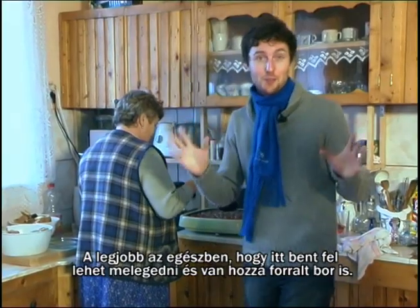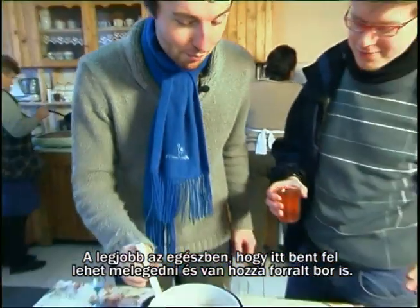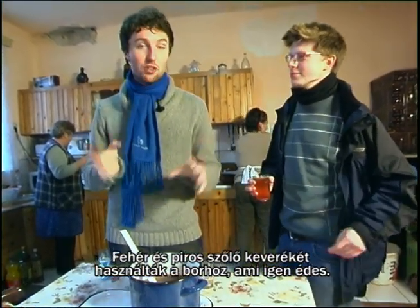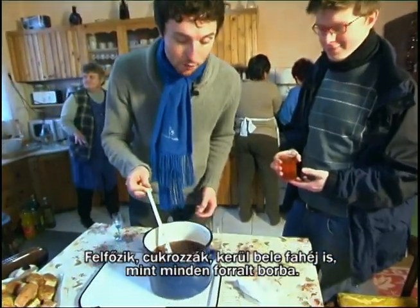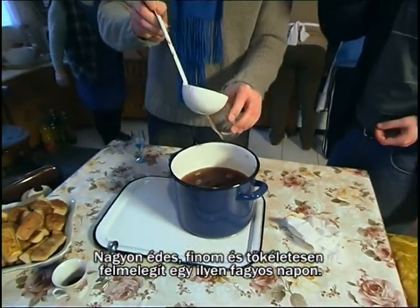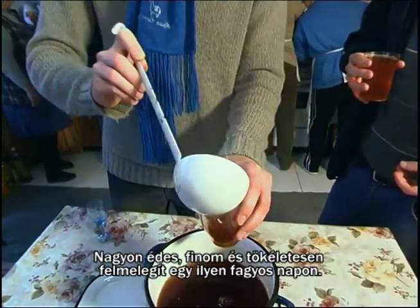But best of all, the best way to warm up when you come inside is with some mulled wine, which is here. It's made from the family's own wine, which is prepared from grapes that they grow on some of their land, just out the back. It's a mixture of red and white grapes they use to make the wine, which is quite sweet. And it's cooked up just with some sugar and cinnamon, like mulled wine always is. It's very sweet, very delicious, and the perfect way to warm up on what is a completely freezing day.